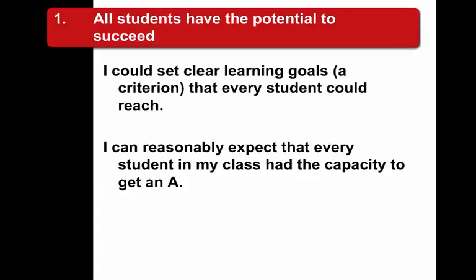And therefore, I can reasonably expect that every student has the capacity to get an A. Will they do that? No, but it's generally not because of the course, it's because of other things going on in their life. Some students don't need an A and are putting their effort into other courses. But that should be your expectation in the course, that every student should be allowed to get an A.